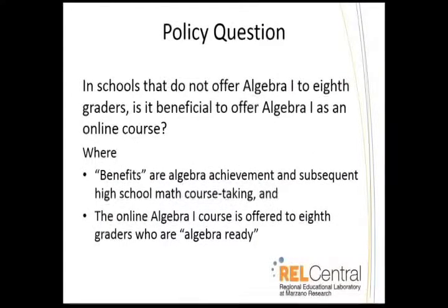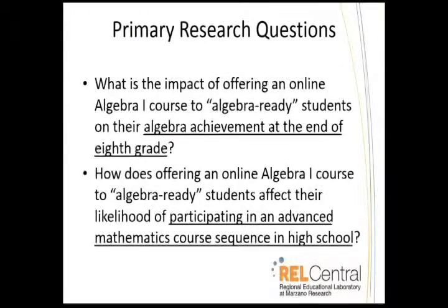And once again, I just want to point out that the study was really that we were targeting the access to online Algebra 1 to the students who were, quote-unquote, algebra ready or academically ready to take Algebra 1. So the specific and primary research questions, next slide please, that the study addressed, again, just saying the same thing a little bit differently, is what is the impact of offering an online Algebra 1 course to algebra-ready students on their algebra achievement at the end of the 8th grade? And does offering an online Algebra 1 course to these algebra-ready students affect the likelihood of their being able to participate in an advanced mathematics course sequence once they get into high school?